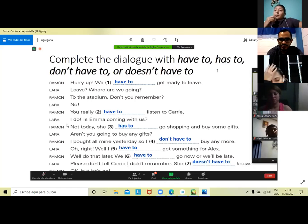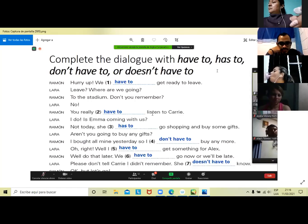Hurry up, we have to get ready to leave. Leave? Where are we going? To the stadium. Don't you remember? No. You really have to listen to Carrie? I do. Is Emma coming with us? Not today. She has to go shopping and buy some gifts. Aren't you going to buy any gifts? I bought all mine yesterday, so I don't have to buy any more.